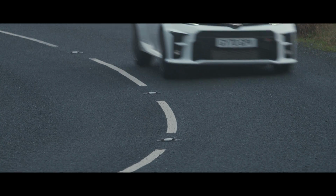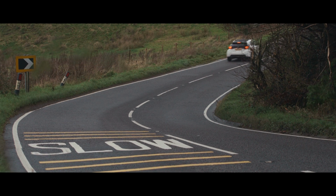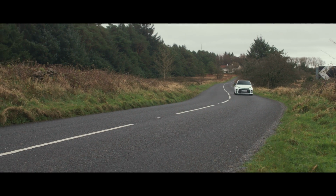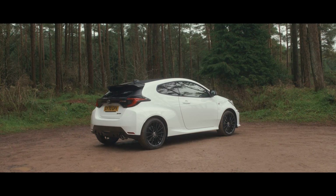So that's a brief overview of the differences between the circuit pack chassis and the base platform. The short answer is as expected. Those wanting the most agile, rounded GR Yaris ought to tick the circuit pack box, but those not able to stretch beyond £30,000 will certainly not be disappointed. The Yaris is a tremendous new offering to the hot hatch segment.